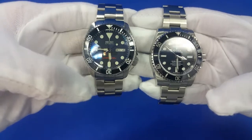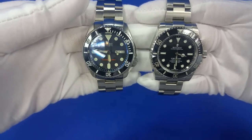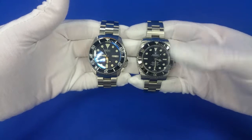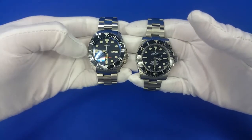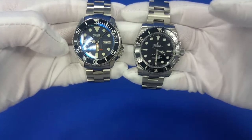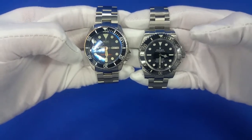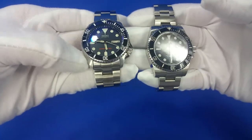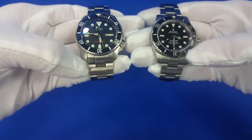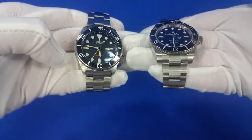The lug to lug width, so from here to there, on the SKX is 46 millimeters. And on the Rolex, it's actually 48 millimeters. So from here to here, 48, from here to here, 46, and then from side to side the SKX is 42.5, and the Rolex is 40 exactly, and that's not including the crown or crown protectors, okay? Where the bracelet hooks into the watch, that's called the lug width. On the SKX, it's 22 millimeters, and it's 20 on the Rolex.